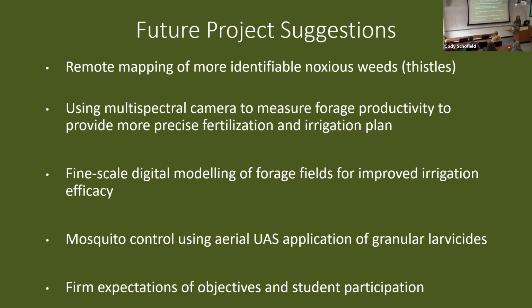The water bodies there, a few of them are currently being treated, I think with Albany County Weed and Pest, but they are already putting granular larvicide out in some of these bodies of water. This would just be a different method for doing so.